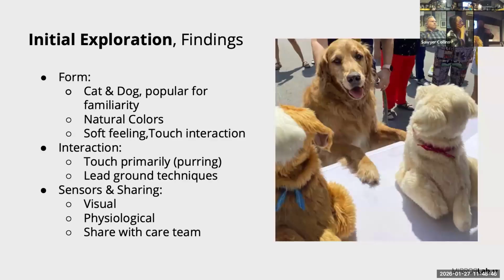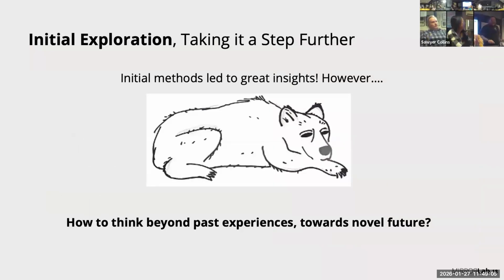And they were really interested in being able to share all this information that this robot is collecting with their actual care team, which is really cool because that could allow them to start pinpointing, right? Hey, on this day exactly at this time, I wasn't doing well. And the robot is somehow reporting that, right? Great, wonderful. Except, how do we think about these robots beyond our past experiences, right?